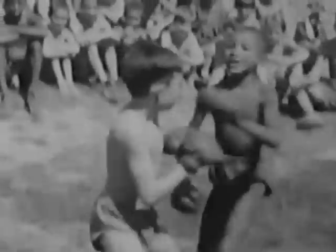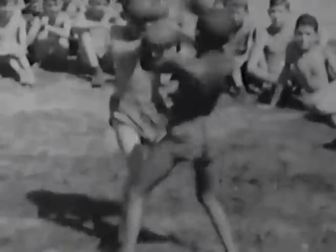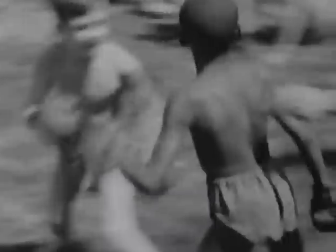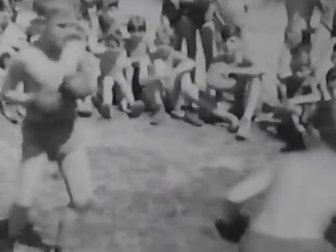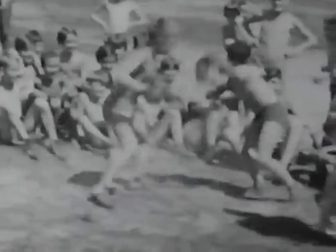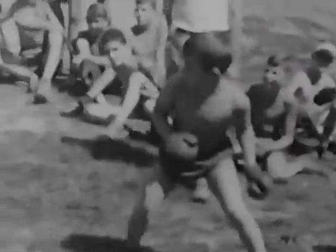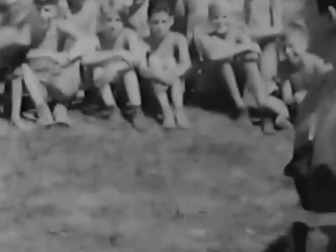That was mostly a way to settle arguments. You got a chance to put the boxing gloves on. But they made sure no one got hurt too bad. Even the girls liked the boxing gloves.